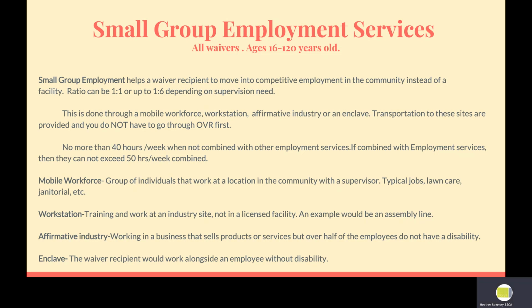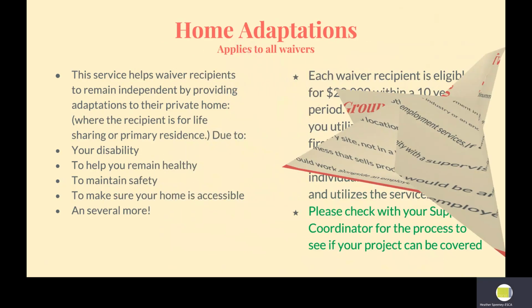There is a lot to these services. These are just brief definitions of what they are and what type of situation they would be for work. There's a lot more to them. So if something here sparks your eye as a different environment for work services, for employment, then I would speak with your supports coordinator to discuss what all is entailed further. You'll hear me say that a lot.